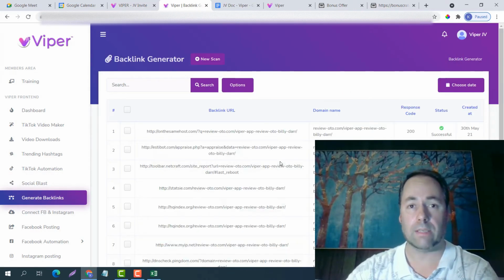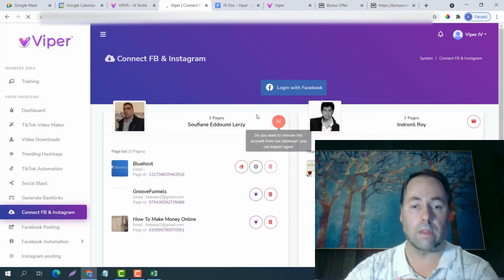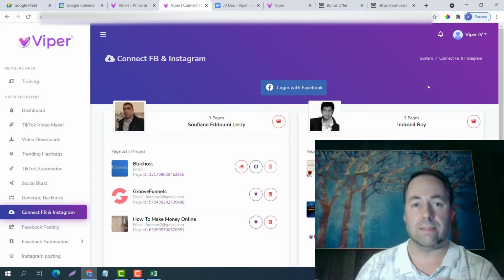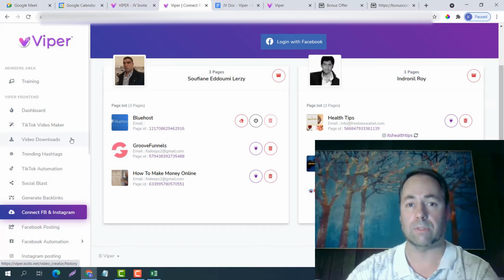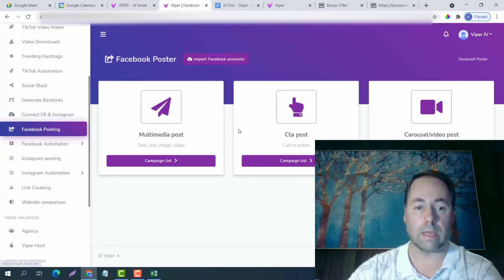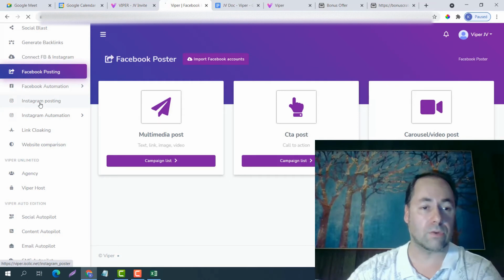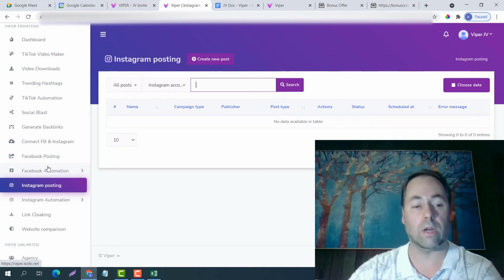Also, you've got generate backlinks, so you can create some better SEO. You can give yourself a better, higher standing in the rankings. And also, yeah, we've got connect Facebook and Instagram, so you're essentially combining the top 3 social medias all in one just by automation here. Okay, so you're really being able to launch a lot of content to a lot of people, again, all automatically. Okay, Facebook posting, again, multimedia post, CTA post, carousel video post, okay? Instagram posting, and again, down here you can see automation, so you can set it when you want, reach who you want, okay?